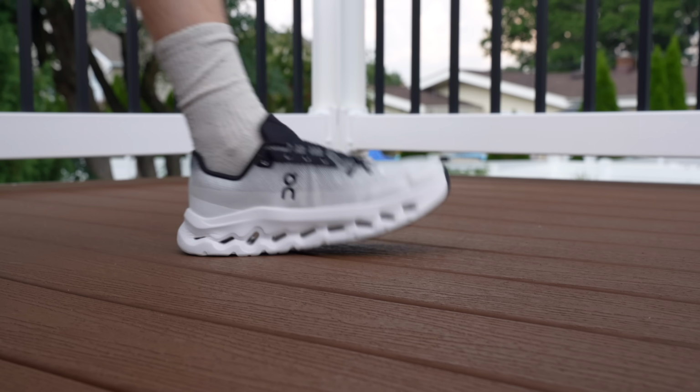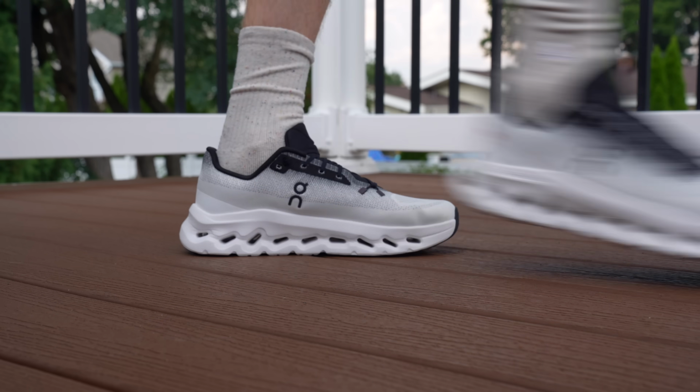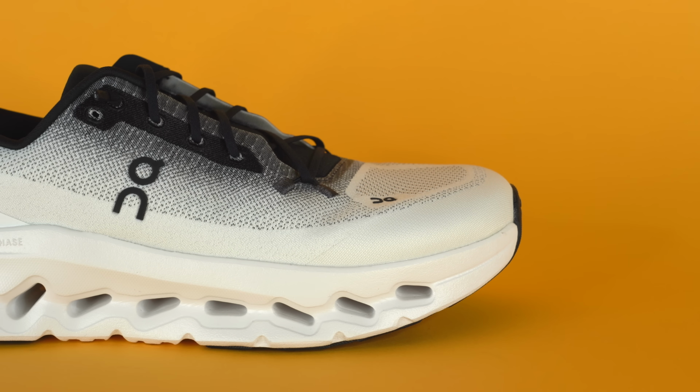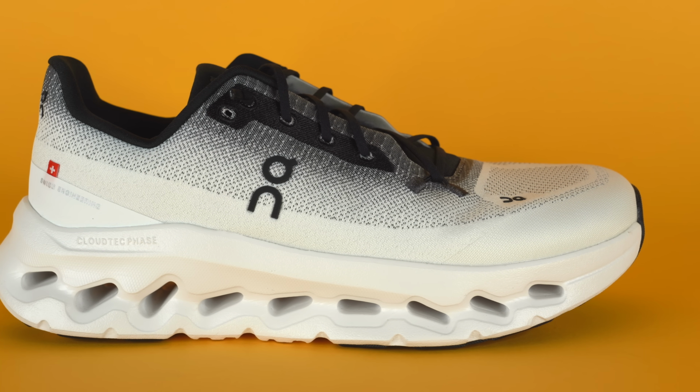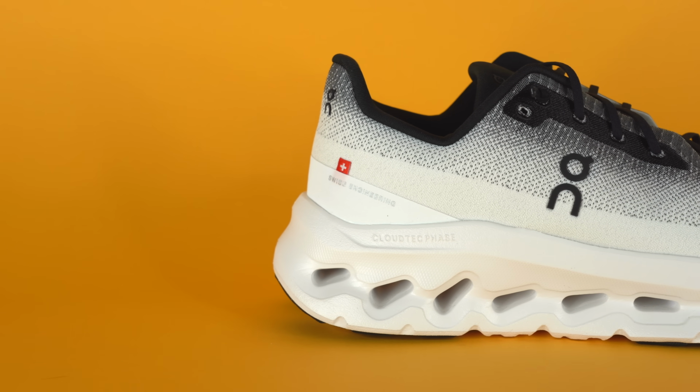You could pretty much put this shoe on with no hands. Just slide your feet in, keep it by the door, go to the store, whatever you need to do, then pull it off. It's a very versatile sneaker. Like I've already mentioned, it features the CloudTech phase cushioning in the midsole, which makes it very soft underfoot. It's not as soft as something like the Cloudeclipse, which is like a max cushion sneaker, but it's great for everyday wear, and especially just walking around.